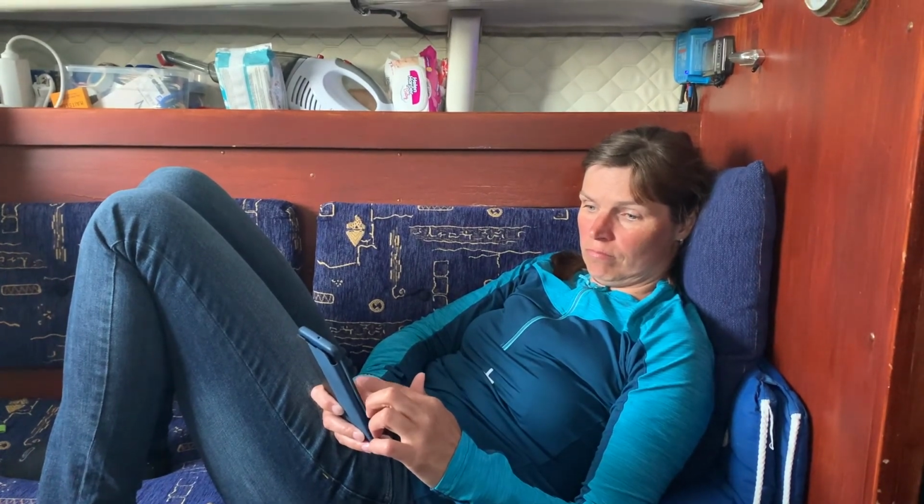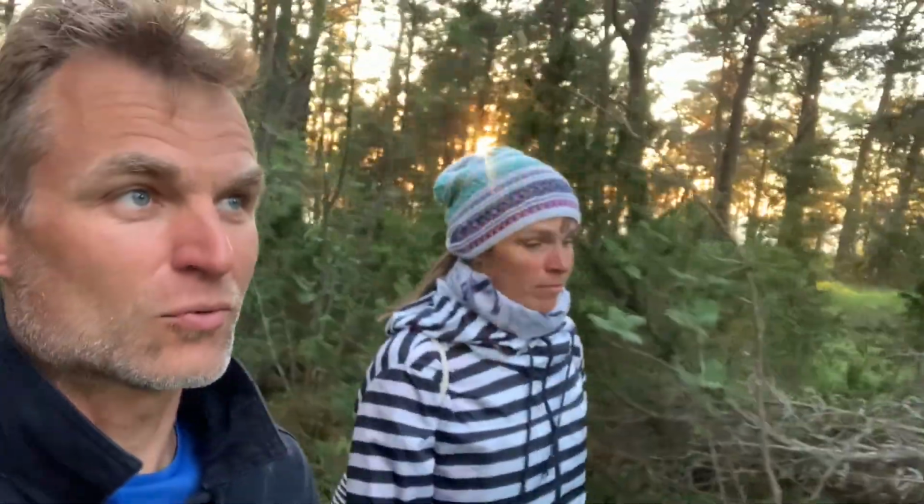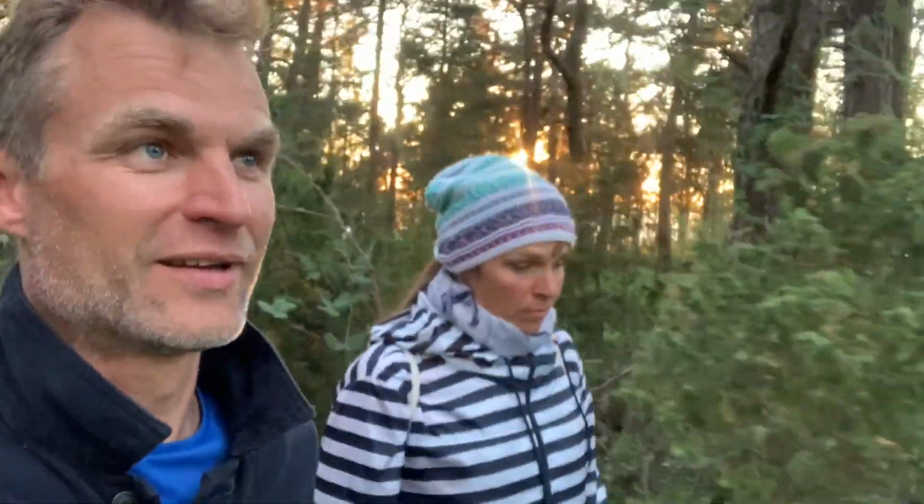But we are happy in this border guard dock. Hopefully nobody will fine us because we stay in the restricted area. We took one more short walk to the island because we found out we missed something important. And I'll show you right now.